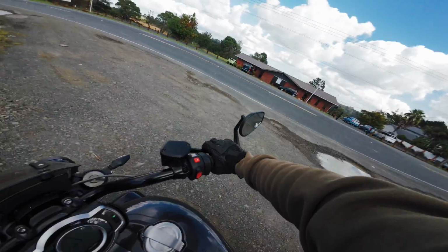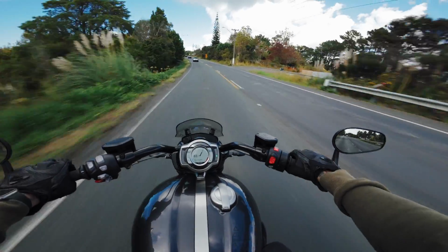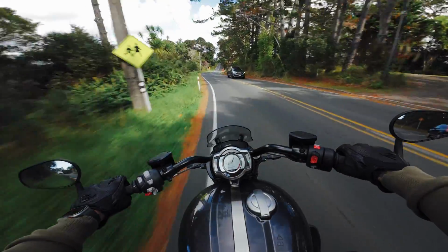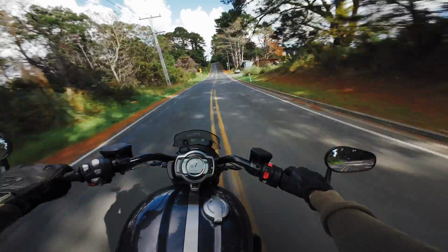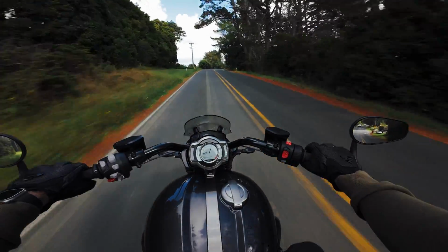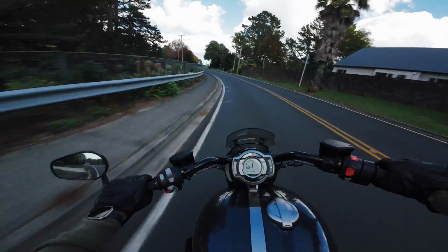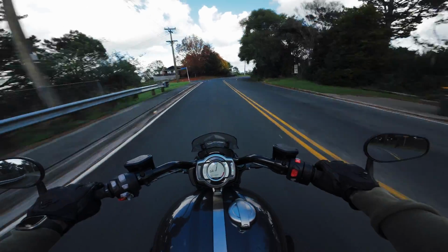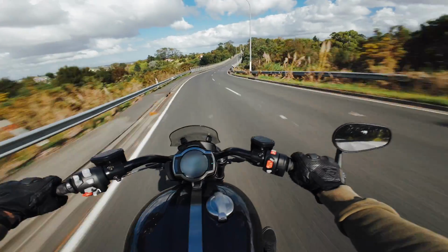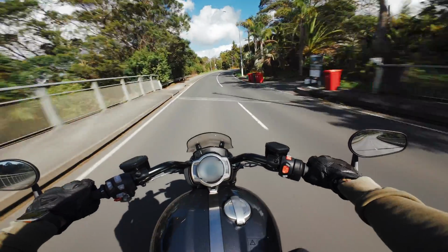Let's go find that little side road. I hope you guys can hear the pops and crackles when I let off the accelerator. They're subtle. Suspension feels nice, feels firm. It feels like a sporty touring bike in terms of how firm the suspension is. That's my best description of that. It's very easy to handle. Oh, that power is glorious.